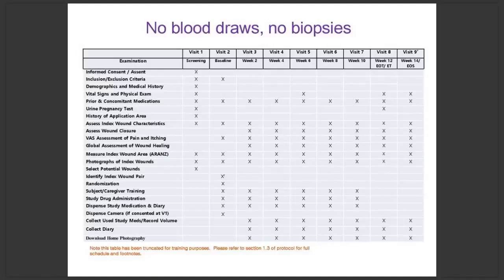This is not something that is high risk. This is something where they're taking something that's been shown to improve wound healing and moving it forward into the field of EB. There's no blood draw, there's no biopsy. You're just putting this in and coming in for visits.